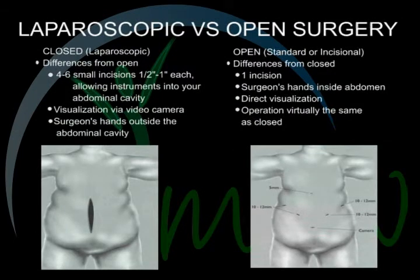Laparoscopic versus open surgery. Closed or laparoscopic surgery requires 4 to 6 small incisions, 1/2 to 1 inch each, allowing instruments into your abdominal cavity. Visualization is via video camera. The surgeon's hands are outside the abdominal cavity. Standard or incisional surgery, also known as open surgery, requires 1 incision. The surgeon's hands are inside the abdomen and there is direct visualization. The operation is virtually the same as closed.